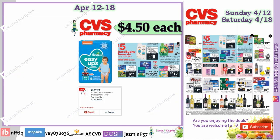So I'm going to show you another deal idea for the Pampers, which is also part of this deal. This is spend 20 get 5, and this is a mix and match. There are different offers. You could just go ahead and mix and match, but remember, this is a limit of 1. So if you decide to do the Pampers, then you've already reached your limit for this week's ad.